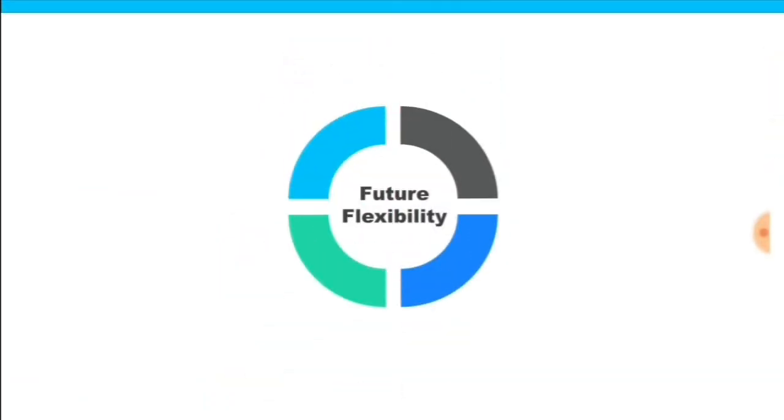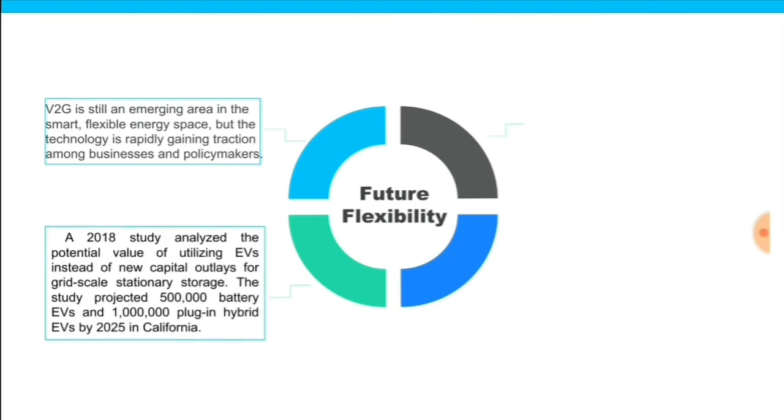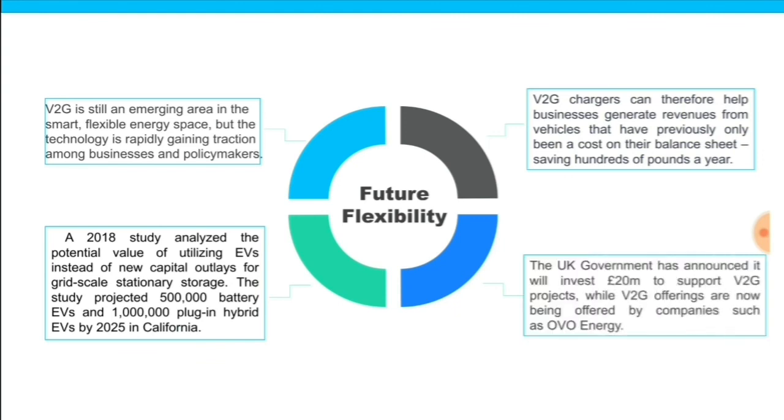Future flexibility in V2G technology. Firstly, V2G is still an emerging area in the smart, flexible energy space, but the technology is rapidly gaining traction among businesses and policymakers. A 2018 study analyzed the potential value of utilizing EVs instead of new capital outlays for grid-scale stationary storage. Furthermore, V2G chargers can help businesses generate revenues from vehicles that have previously only been a cost on their balance sheet, saving hundreds of pounds a year. In addition, the UK government has announced it will invest €20 million to support V2G projects, while V2G offerings are now being offered by companies such as OVO Energy.